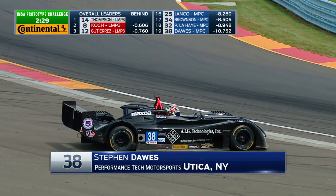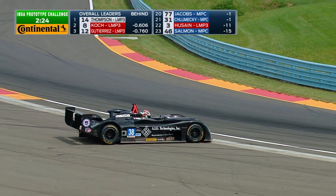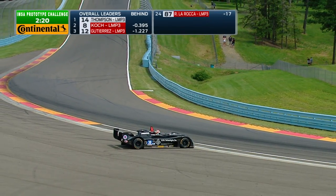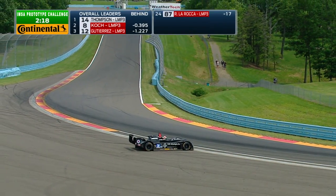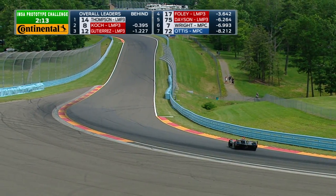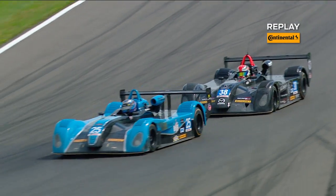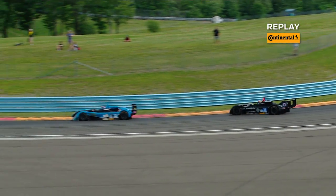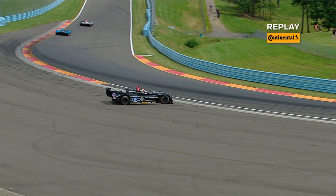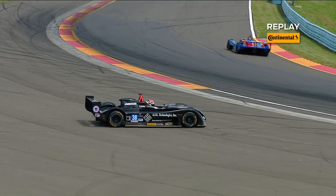We see a spin there for car number 38. That is Stephen Dawes, a rookie this season. Another of the Performance Tech cars. One of the employees of Performance Tech who's making his foray into racing. So come on, Stephen, you can get it fired back up and pointing in the right direction. There you go. And he resumes, so we should be clear to go. Just seeing what happened. Oh, he got a little too sucked in by Joel Janko in the number 25. Left his braking a little bit later than he probably should have, but no harm, no foul.